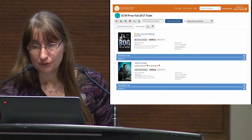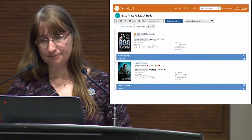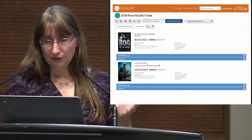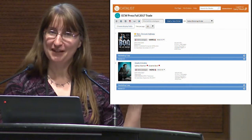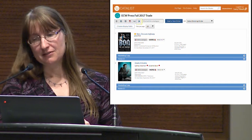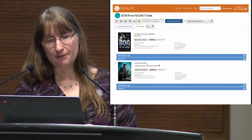Our scroll view remains fairly similar to the previous version of CataList. So again, we've pinned the navigation bar. One other thing that I wanted to point out, it's minor but a useful change, is in that bar when you're logged into the system, the export button is now available in all the catalog views.